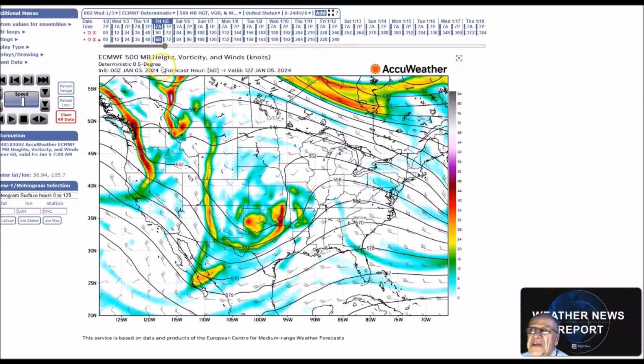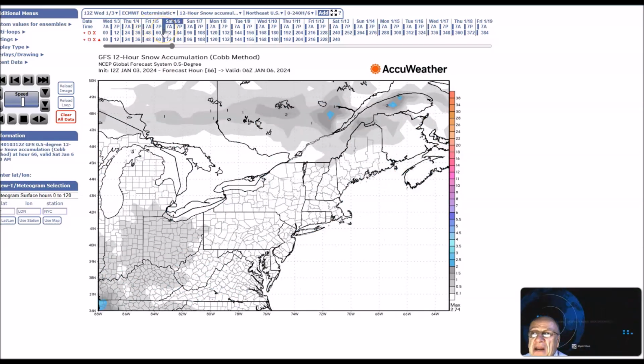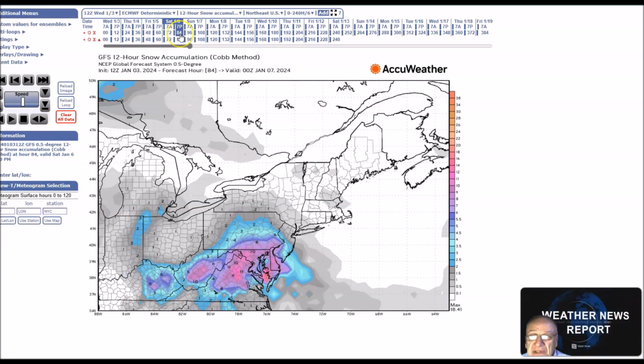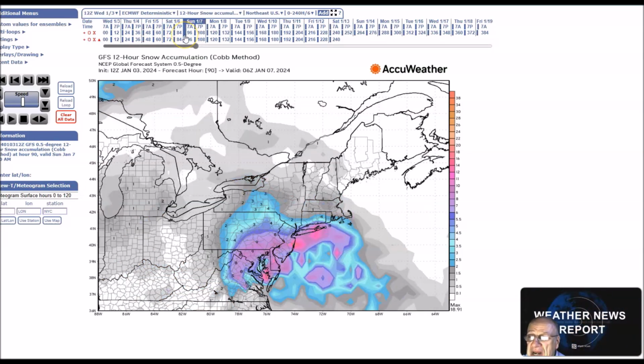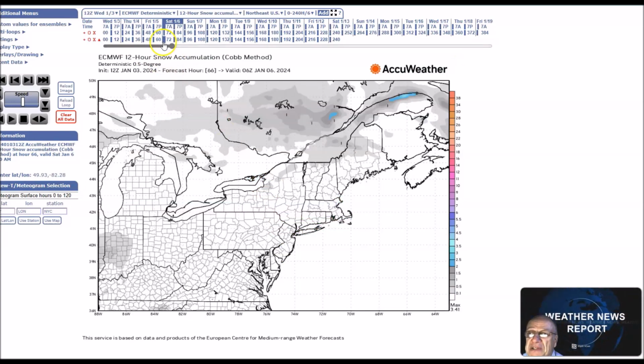All right? So now we're going to look at snowfall amounts for this system. Now here's Saturday evening, Saturday night. This is in 12-hour intervals. Shows close to maybe at least 6 inches across parts of New Jersey. Higher amounts to the north. Okay, that's if the cold air stays in and the track of the low is near the 40-degree, 70-degree benchmark.